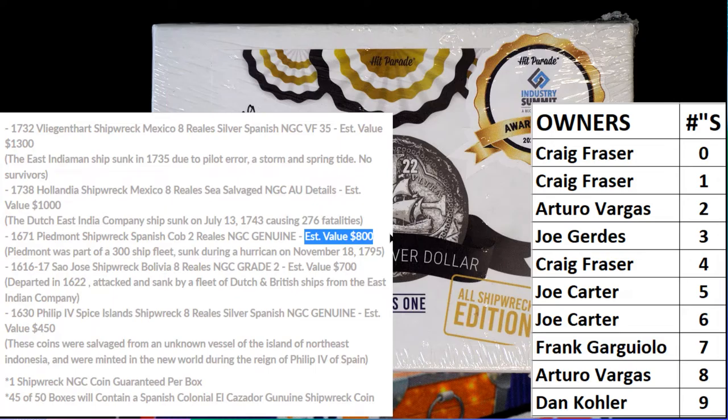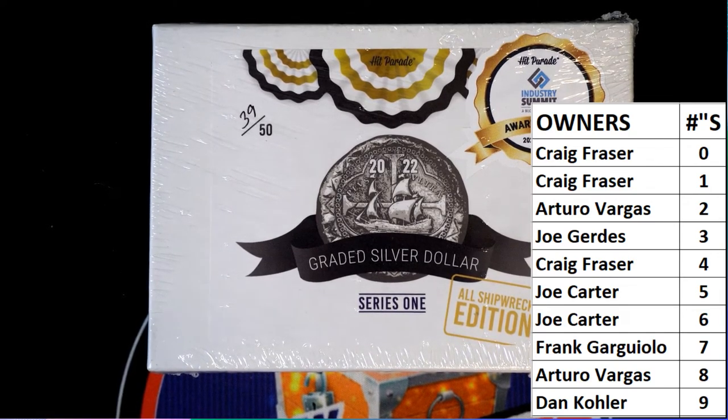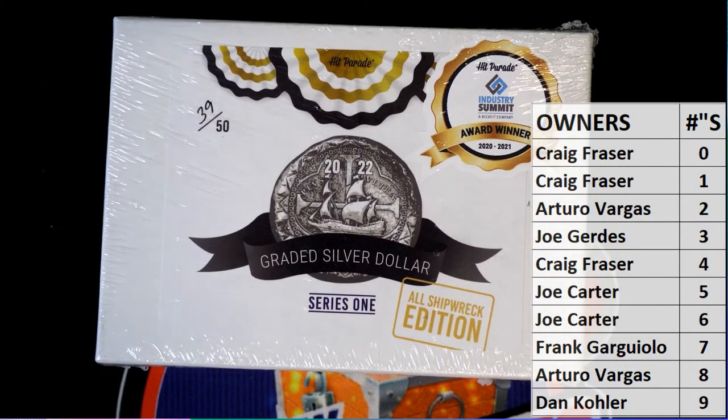All right, so we pulled the one that's 800 right here, this one, on Friday, 1671 Piedmont. So there's still some other good ones in here. There's a $1,300 1,000. So anyways, just want to point that out. So maybe we'll see one of these in this case. Good luck, everybody. Here we go.